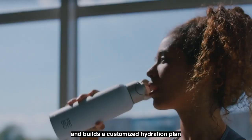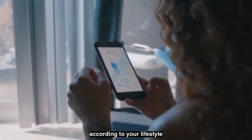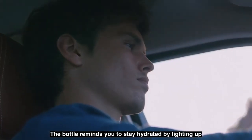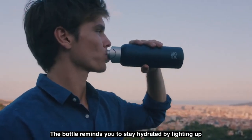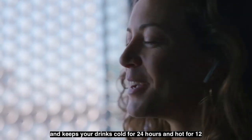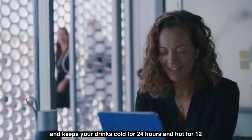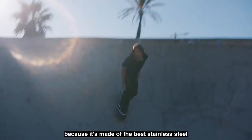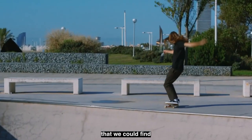and builds a customized hydration plan according to your lifestyle. The bottle reminds you to stay hydrated by lighting up. It's equipped with a unique one-hand push cap and keeps your drinks cold for 24 hours and not for 12, because it's made of the best stainless steel that we could find.